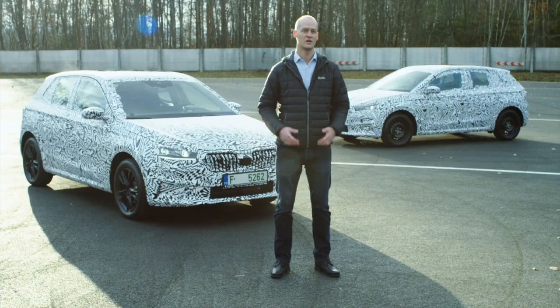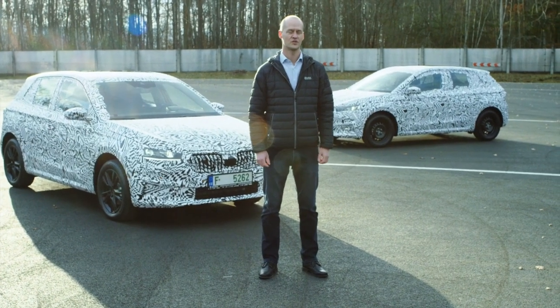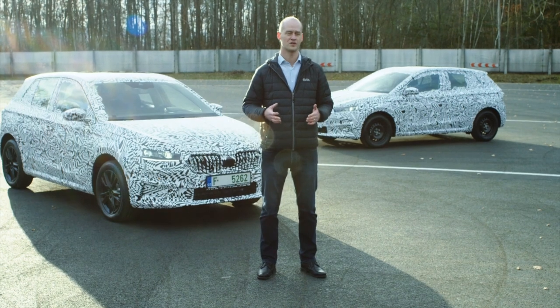In 2016, we brought a second generation of mobile online services into the Skoda Fabia. That was a big step for us to be online.